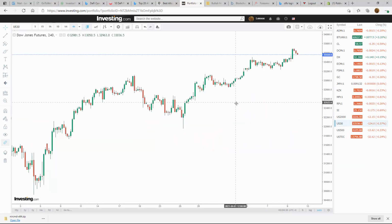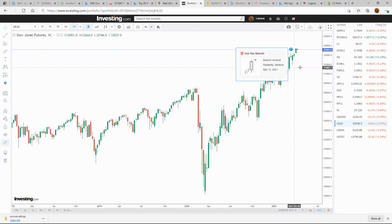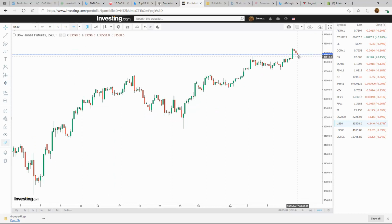US 30 on the monthly, super strong. So that's why I'm hesitant about the Russell 2000 dropping, because we have lots of strength in the US 30 and the S&P 500. So that would still bode well for the Russell 2000, because that's the mid cap stocks, and they're a lot less expensive than the big boys. So looking very strong. We've broken records all week long last week. So still looking like it wants to push to the upside, even though we're getting a little bit of a pullback. I still see further strength going into this week.